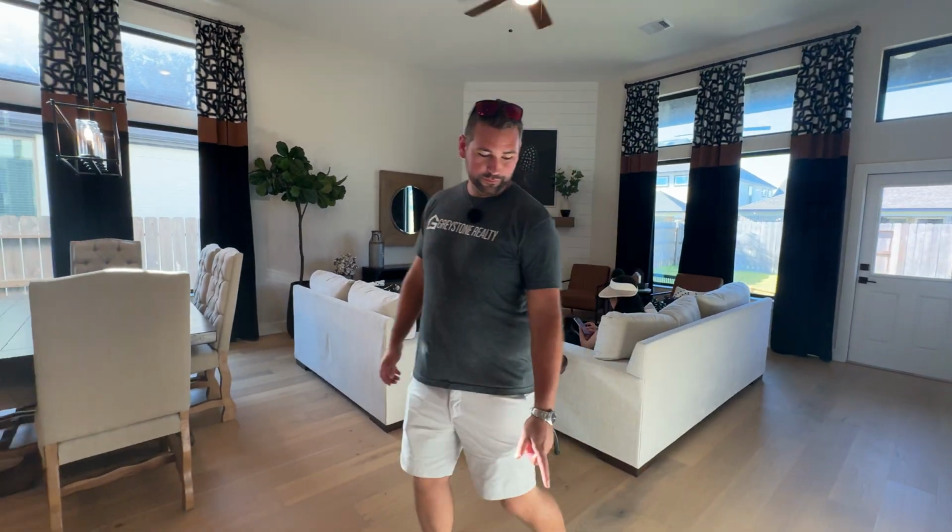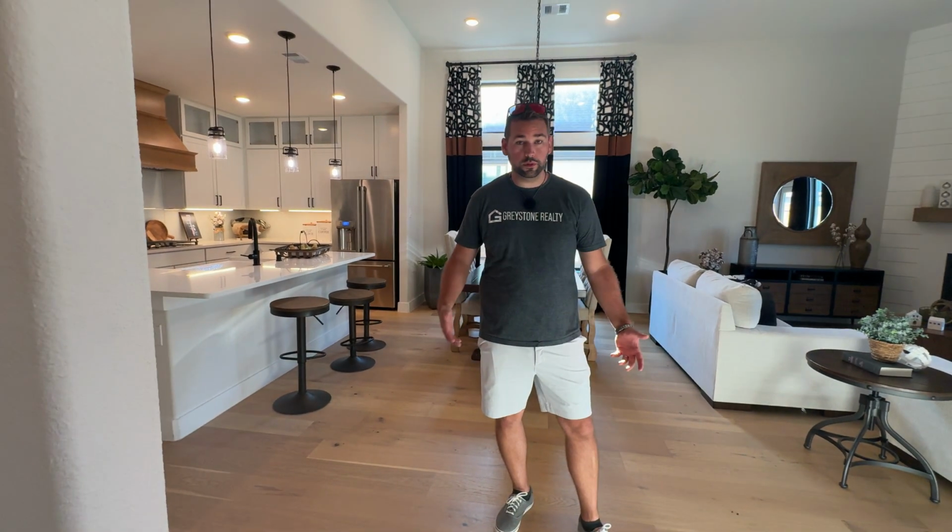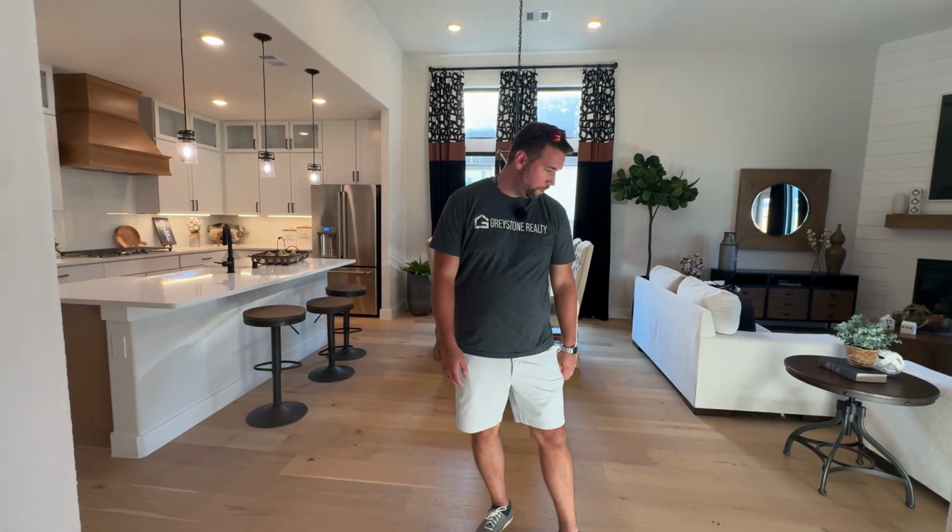What do you think about this flooring? I like it. This is really nice natural white oak. Beautiful. It's really pretty. It is very pretty. Okay, turn that way. Let's go.